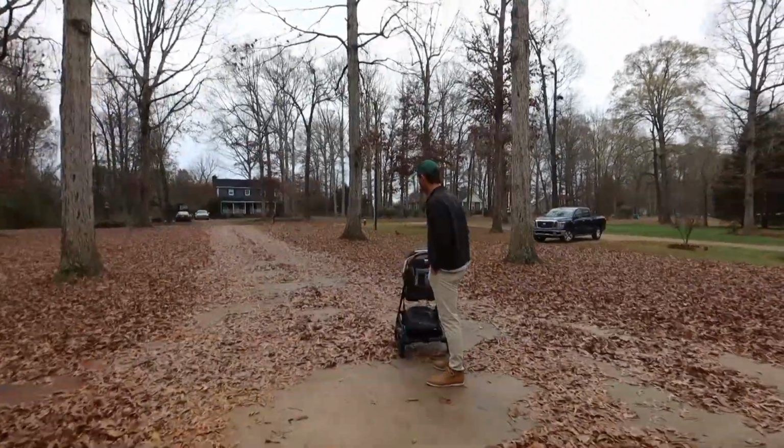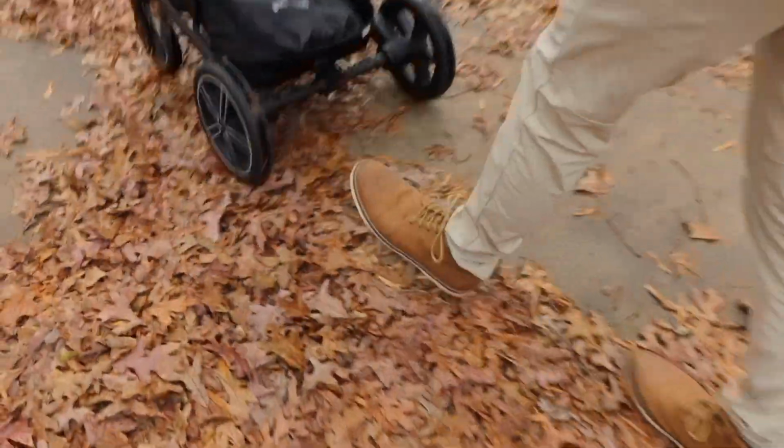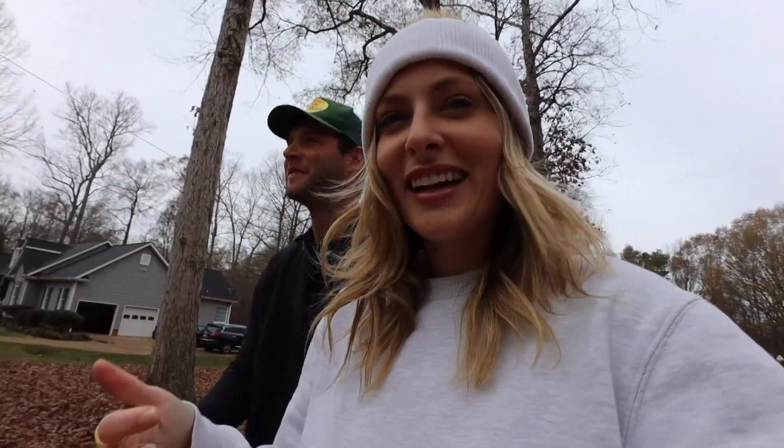You look like a country boy. Show them your boots. Where'd you get those? Those are super cute. I've had these forever, but I haven't worn them in forever. Do we look like North Carolinians yet?